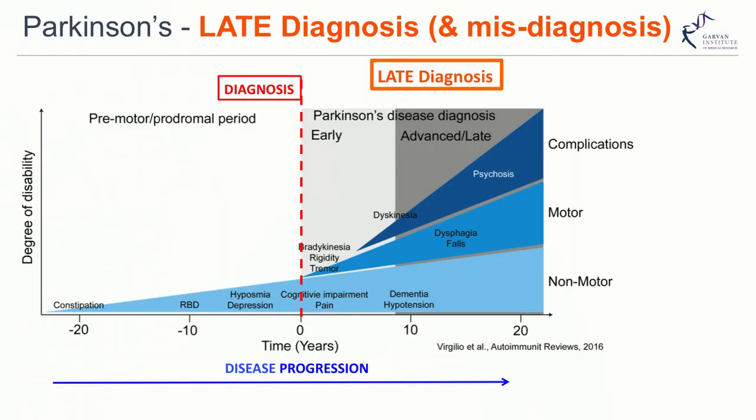Another aspect, as you can see in this diagram, is that we're diagnosing people, at a guesstimate at this stage, maybe 10 or 15, as many as 20 years, it's going to vary in different people, later than perhaps when they first showed symptoms. So we're getting a late diagnosis. Obviously if we had a therapy, we'd be much better to give it to people much earlier in the disease course. We just can't detect them as yet.